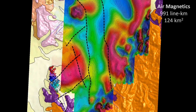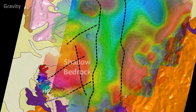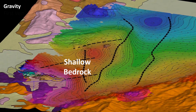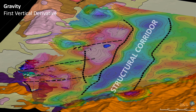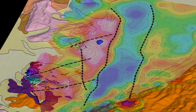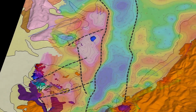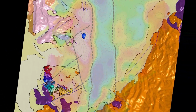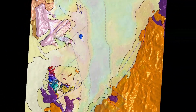The results of our gravity survey suggested that the depth to bedrock across much of the project is relatively shallow, and provided secondary support for the north-northwest feature seen in the air magnetic survey. Having confirmed the projection of suitable host rocks along a major structural corridor, we then needed evidence that this setting had been exploited by gold-bearing hydrothermal fluids.